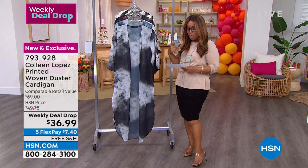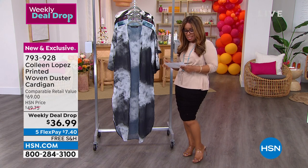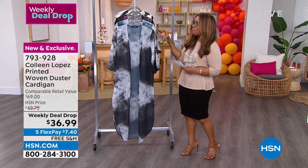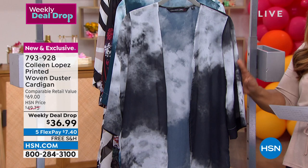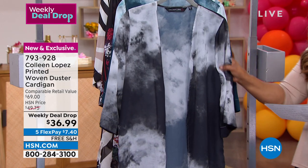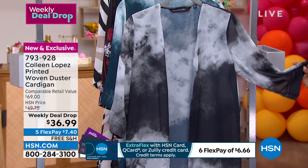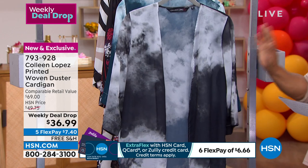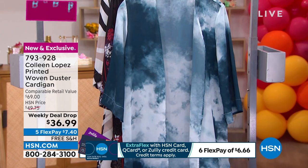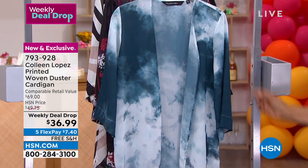I want to quickly go over the color choices for you, and then we're going to get into the value, because at $36.99, what a great layering piece for you. There are four beautiful colors to choose from. The first one is going to be black watercolor, which has been incredibly popular. By the way, extra small through 3X, machine wash, tumble dry, it's poly, and it's great. Black watercolor, or would you love to have the Gibraltar Sea? And that's going to be in your blue watercolor. So you have that one.